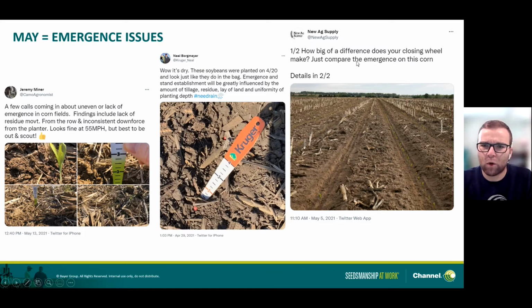And I thought another cool picture here from New Ag Supplies, differences in closing wheel settings. You see some rows over here with excellent, even, uniform emergence, and then a row with a closing wheel issue where that's what I would describe as a very poor stand. So little things made a big difference this spring when it came to uniformity of emergence, and I would say overall it was really pretty challenging, even though conditions were dry and fairly fit compared to most wet springs.